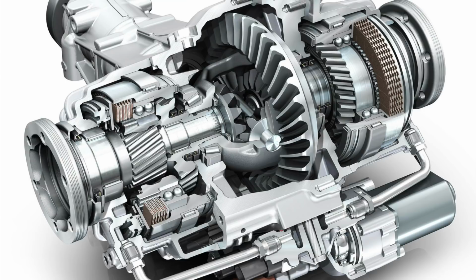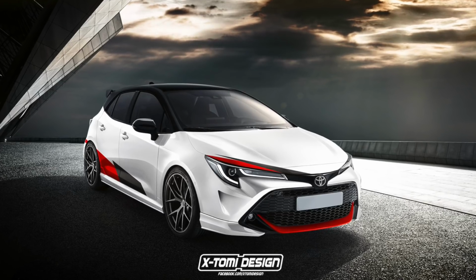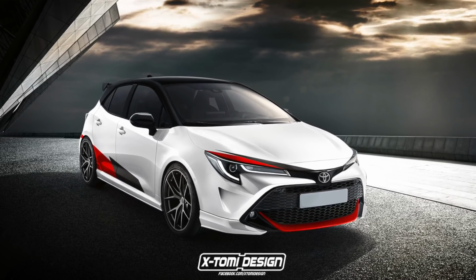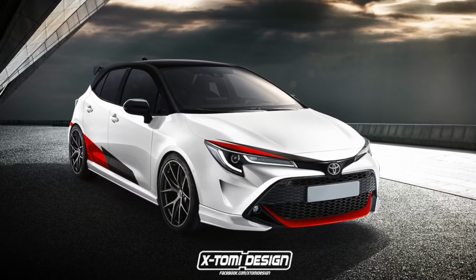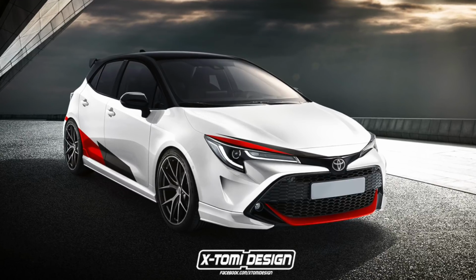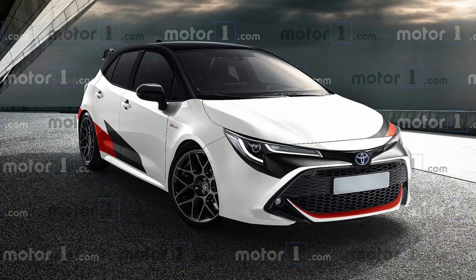So you're probably thinking, well, all of this sounds pretty exciting, but when is it going to be launching? So Toyota executives have hinted at 3-year development timeframes for their models. So assuming development started at a similar time to the hybrid engine that I mentioned earlier, a reveal sometime late 2019 or early 2020 is very likely. That would mean a mid-2020 launch in Australia and the US, and probably maybe Europe a little bit later.